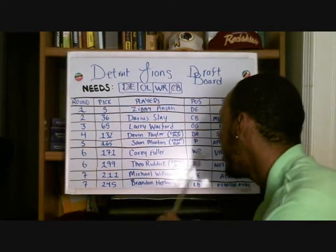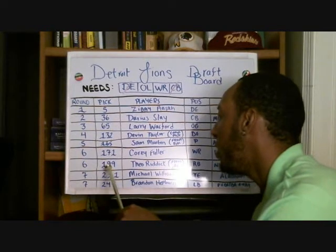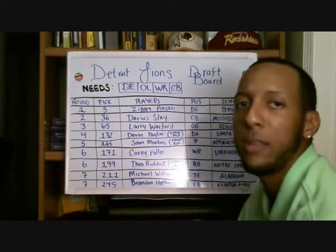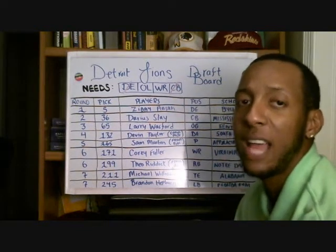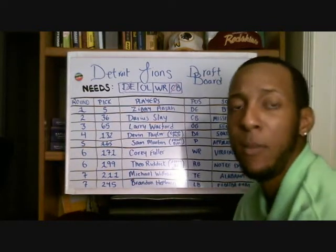I love the selection. Think it's great value in the 6th round, running back out of Notre Dame. 6th round, 199th overall selection. Theo Riddick for me is a double. Really solid pick. A guy that you can move around on the football field as a nice little chess piece and have him make some plays for you.